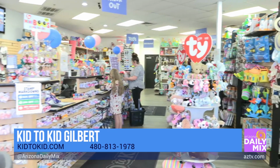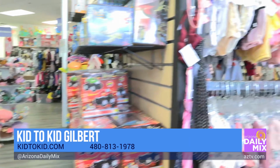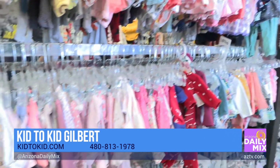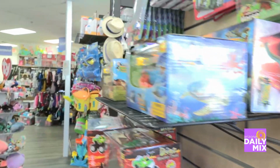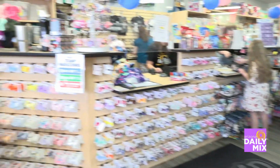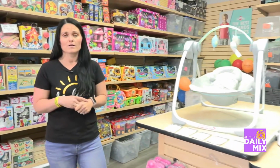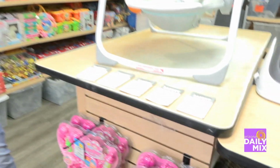Also, when parents are bringing in their items, it is part of our process to make sure that we are not buying items that have been recalled, and also to look for particular things that we consider safety issues. So the first step in the process is we will find the model number for the items, and this applies to equipment as well as toys and furniture as well. And so we'll take that model number, we'll look it up online, we'll make sure it's not a recall checked item.